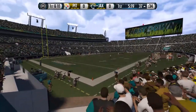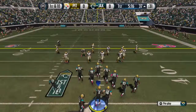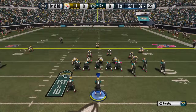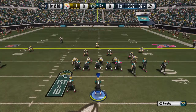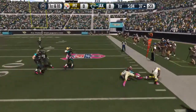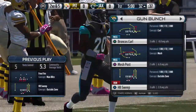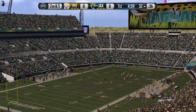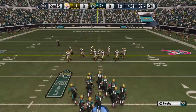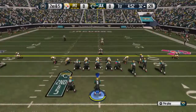Let's see how the offense reacts to this. First down, offense readying for the snap. Let's see what they do on first down following that huge play. They'll run it. Here's the handoff. Brought down at the 32. Here's a look at the Jaguars line up on offense today. Can this unit finally gel and figure out a way to start moving the football down the field?